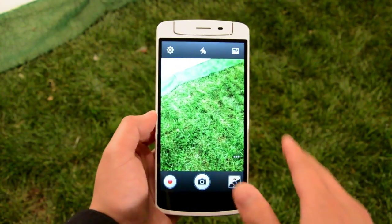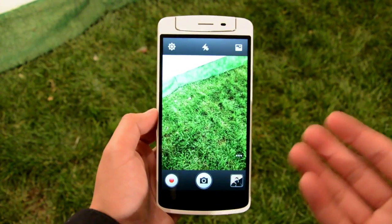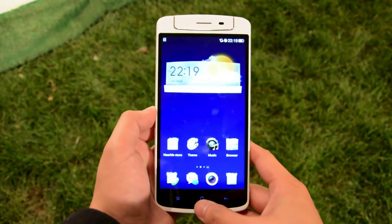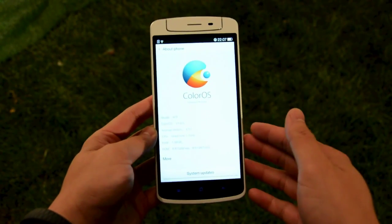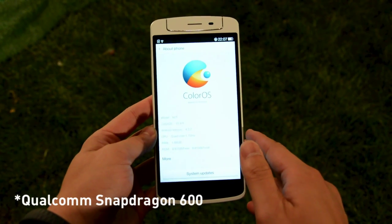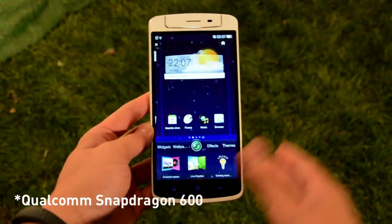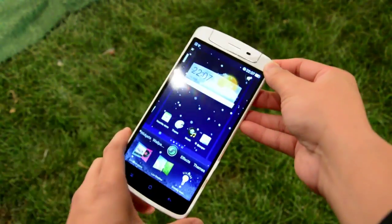Now do bear in mind that this is still an engineering sample, so the speed just now doesn't represent the performance of the final product. At least we're hoping that Oppo will fix that. But this is a very super cool feature, in fact. And in terms of processor, it's running on a 1.7 gigahertz Qualcomm APQ8064 chip. So sadly, it's not the latest chip coming from Qualcomm, but the focus on the N1 is pretty much this cool camera feature.